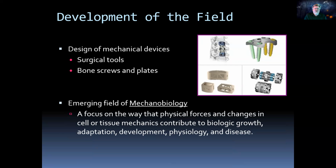So it's not all prosthetics, as I said, prosthetics and 3D motion capture. A lot of biomechanics focuses on the design of mechanical devices intended for implantation. So this could be surgical tools, this could be bone plates, screws, different means of bone fusion. This also would be part of biomechanics.